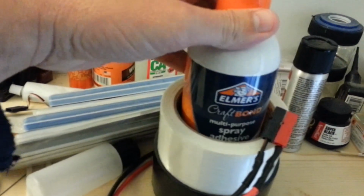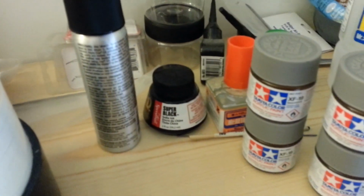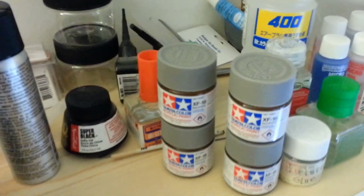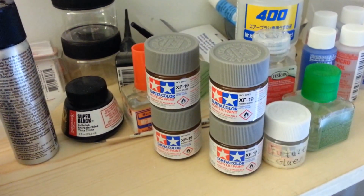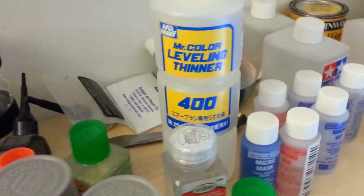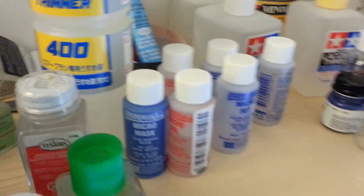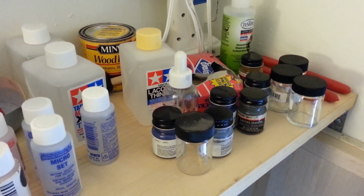Some wood glues, thin CA. This Elmer's spray thing. This was on clearance once at Hobby Lobby, and I got it for like $2, I think. I don't know, never used it, but kicker, some India ink. That's a paint retarder. The Tamiya XF19, I got a little box of 6 of them because I use them for primer a lot. Glues, Mr. Color leveling thinner. I do love using that. It mixes good with acrylic paints too, but it gives an incredible finish. Little stuff here for decals and Tamiya X20A and Tamiya lacquer. There's some of my testers, bottles, hot glue gun.